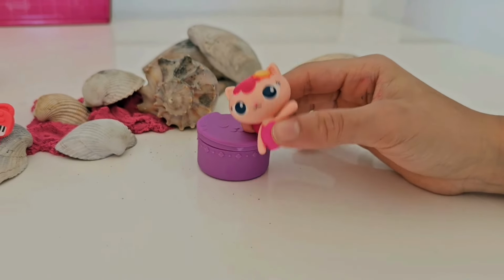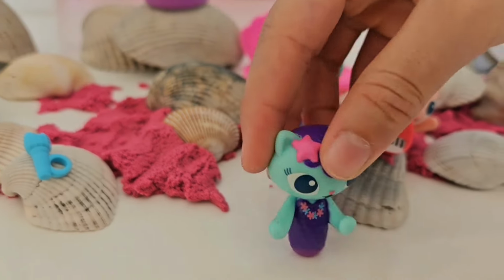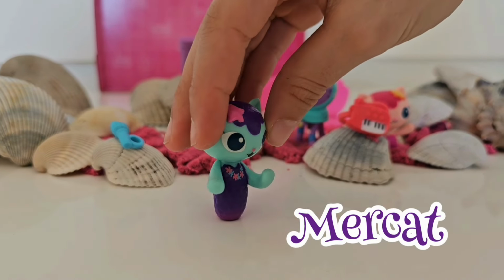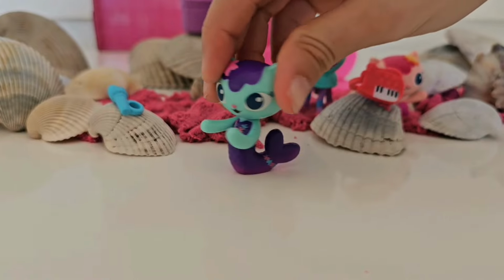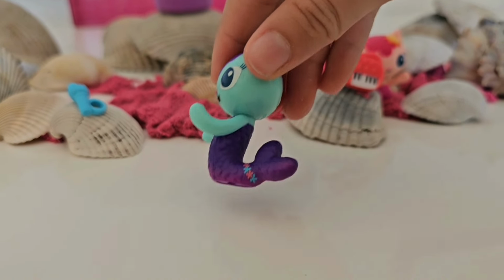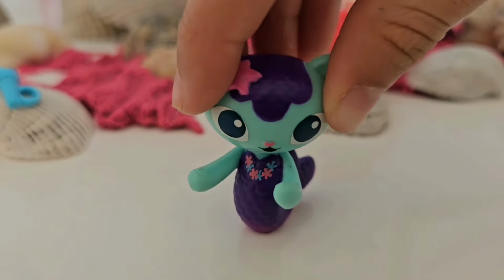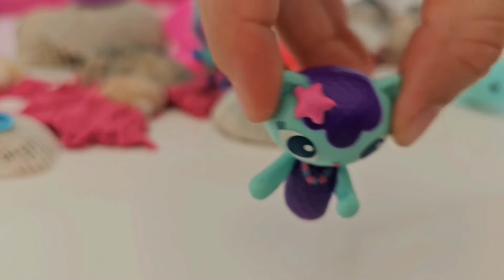Let's go introduce everybody. Hello, my name is Mercat, and I love these flowers that are on me. We have a bracelet on my tail and a necklace on my neck. And, of course, my magical star.